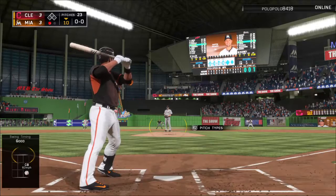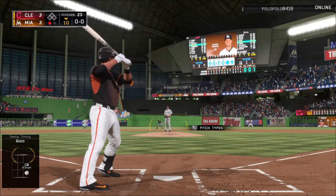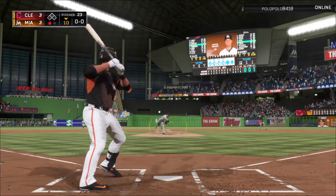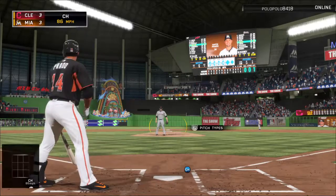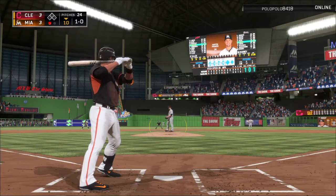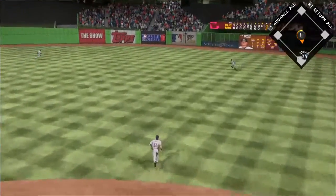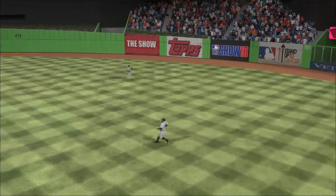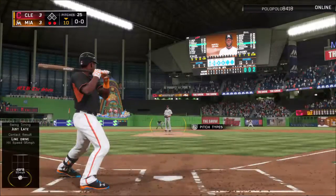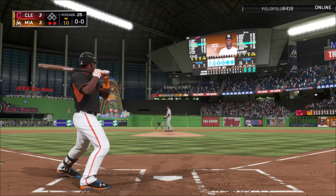1 away. Digging in, Martin Prado. He's 2 for 4 in the ballgame. And this one's nowhere close as that bounces to the plate for ball 1. Lined hard toward right center. But this will not get out there deep enough as it's run down by the right fielder in the alley for the 2nd out.